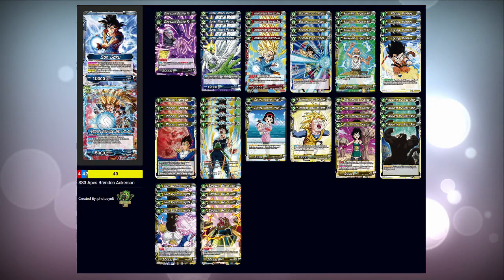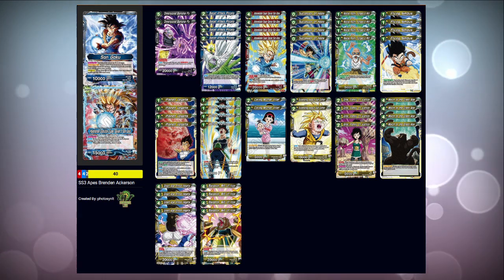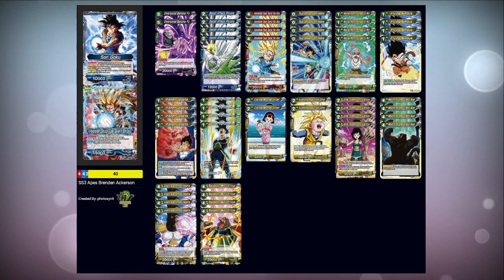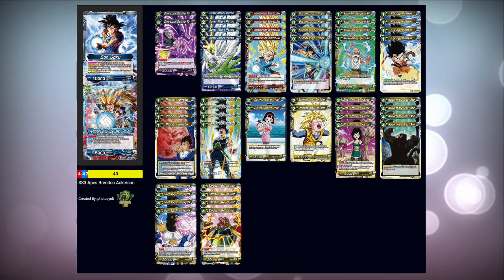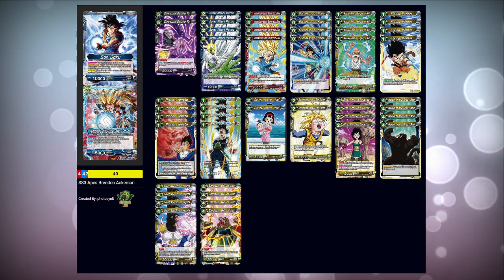Moving on to other versions of SS3 that managed to make it into Top Cut, we have Brendan Ackerson's SS3 8 build that did very well. I personally thought that this deck would see a little bit more representation in this event because of Scrambling Assault Sun Goten coming out, especially because it's seen moderate amount of success in some of the ARGs over the past few weekends. But either way, congratulations on the finish.